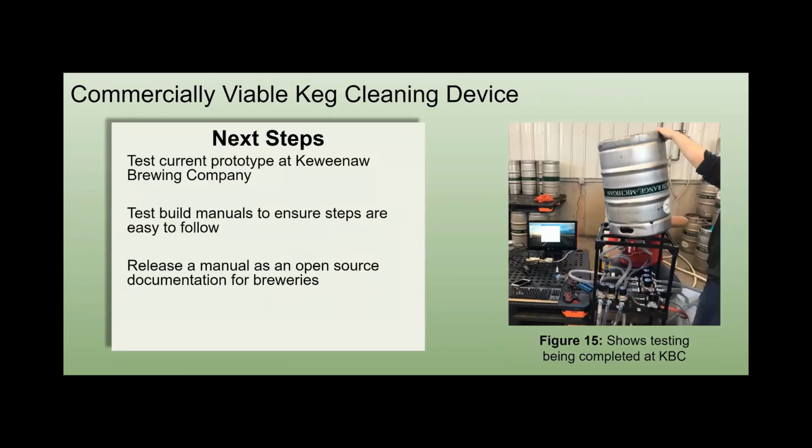The next steps for the CKC team will be to test the prototype at the Q&L Brewing Company, test our build manuals to ensure the steps are easy to follow, and release a manual for open source and documentation. Figure 15 shows testing being completed at the KBC.